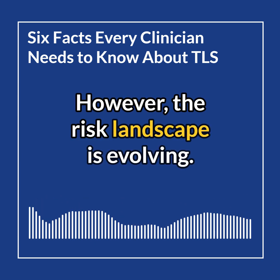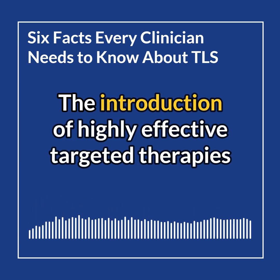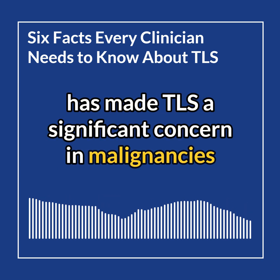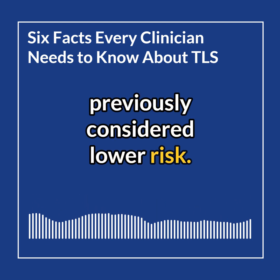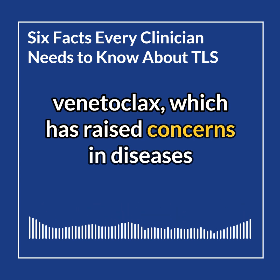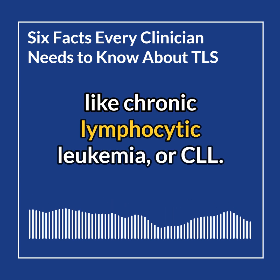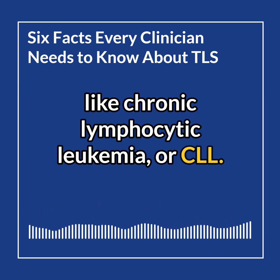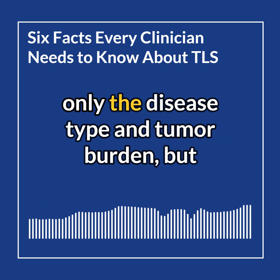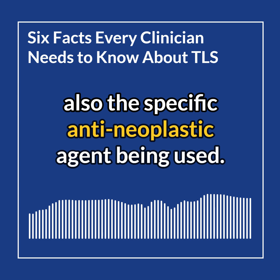However, the risk landscape is evolving. The introduction of highly effective targeted therapies has made TLS a significant concern in malignancies previously considered lower risk. The most notable example is the BCL2 inhibitor venetoclax, which has raised concerns in diseases like chronic lymphocytic leukemia, or CLL. Therefore, risk assessment must consider not only the disease type and tumor burden, but also the specific anti-neoplastic agent being used.